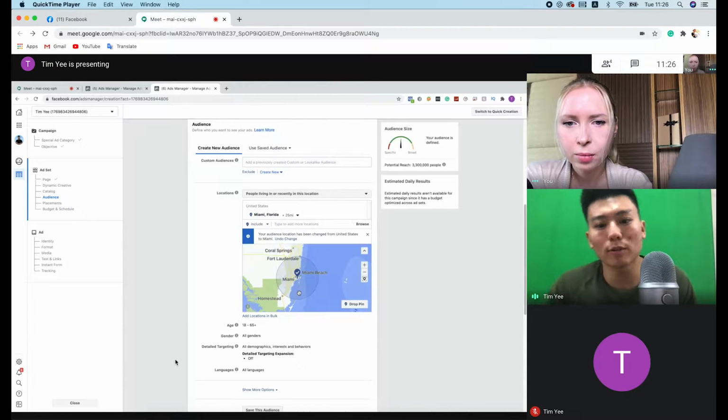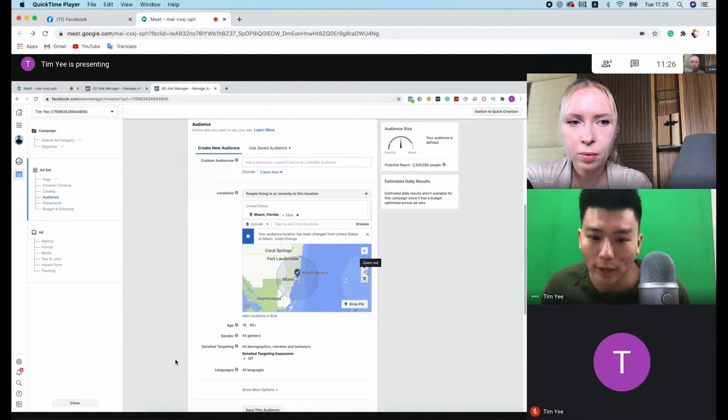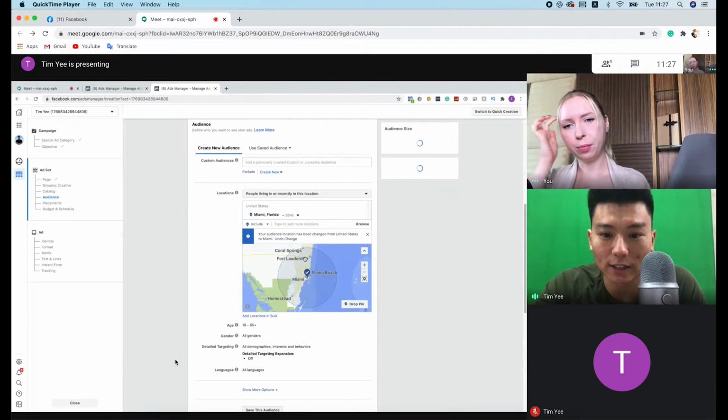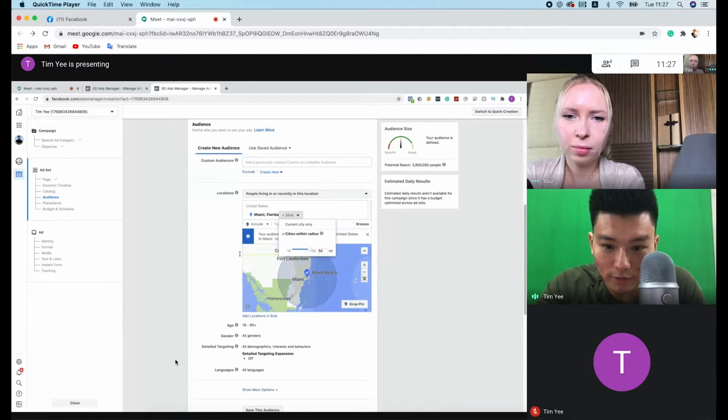If you zoom over to Miami, some clients want to get their brows done, and they don't mind traveling an hour away. So when it comes to the location, you're allowed to select how big the circle is. If you want to reach people in Coral Springs, you can increase it to, like, 35 miles, and notice how that circle gets bigger. Say you went 50.